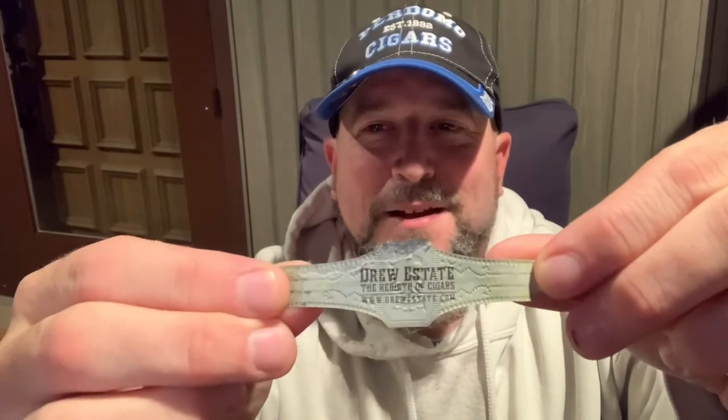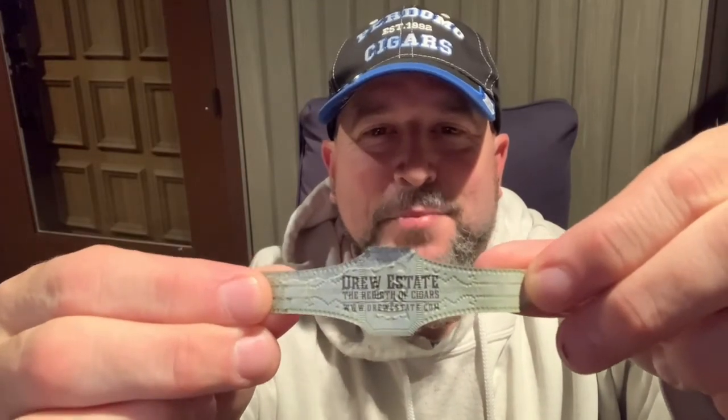And gotta show you this. I always like it when they do this kind of stuff. You've got a nice little printing on the back side of the label. I just kind of find that kind of stuff interesting.